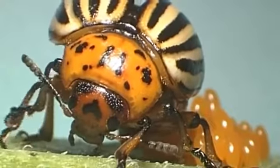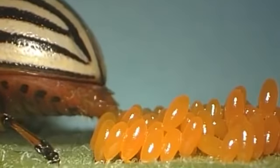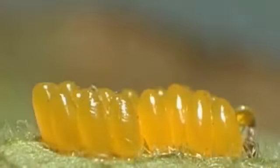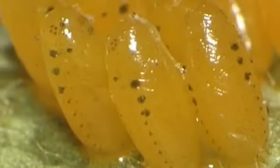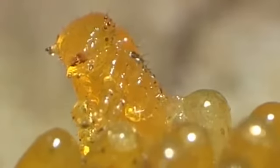Fertilized females lay batches of up to 80 eggs in rows on various parts of the underside of a leaf. A sticky secretion released during oviposition adheres the eggs to the leaf. Larvae hatch from the soft, transparent eggshells a few days later.